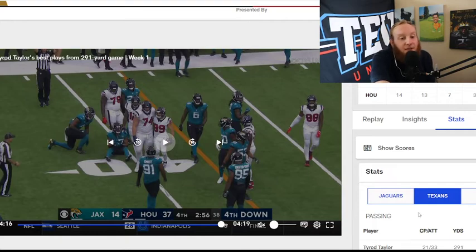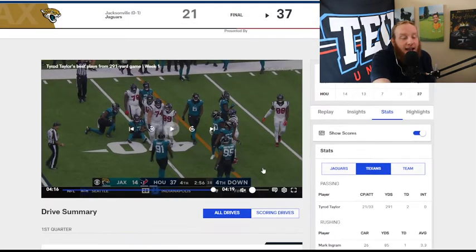So absolutely great job there by Tyrod Taylor. Game 1, new team, first game back as the starter, and he truly did get it done. This Texans team can be sneaky dangerous, folks.